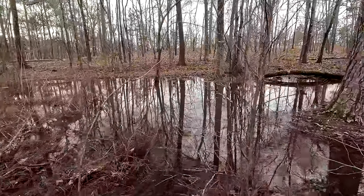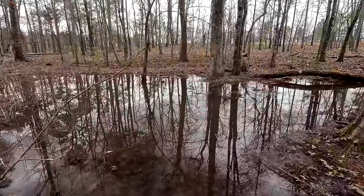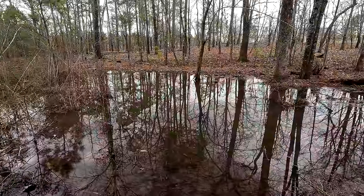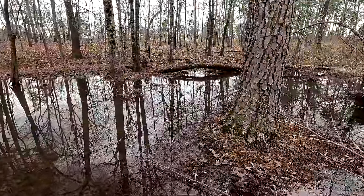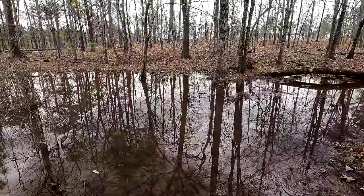It has not rained this amount in a very long time. So this is a natural spring, and it's very interesting to see that, and it gives more validity to that being a native site up on the hill.